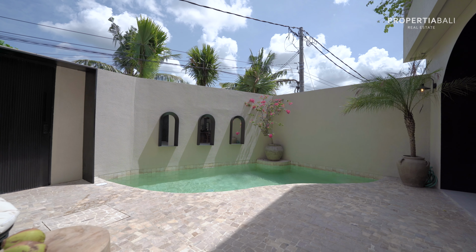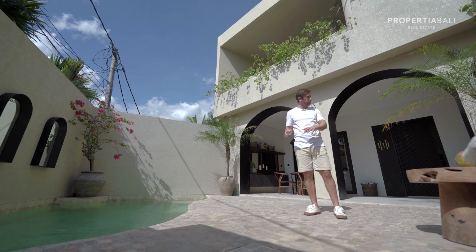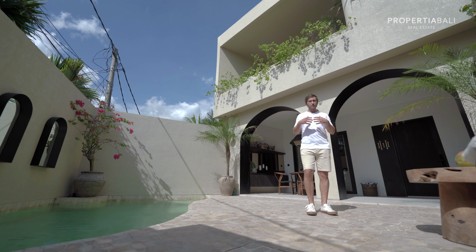So I've already said it a few times, but again, these developers are really just best in class in what they do. The way that they utilize the space makes something that's really immersive. The quality of materials, all the details are there, all the thought's been put into it. And this one's ready now.